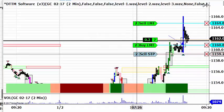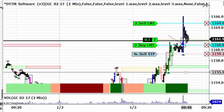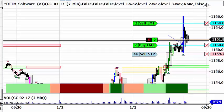And by the way, I need to put that at 4, don't I? Just in case the market does dip and fill us for these other 2 contracts at 60.80. So that's really the lay of the land at the moment in the gold here for Monday, January the 3rd, 2017. So we'll see what we can get out of here. I'll go ahead and pause the recording right now and pick it up as the market dictates.